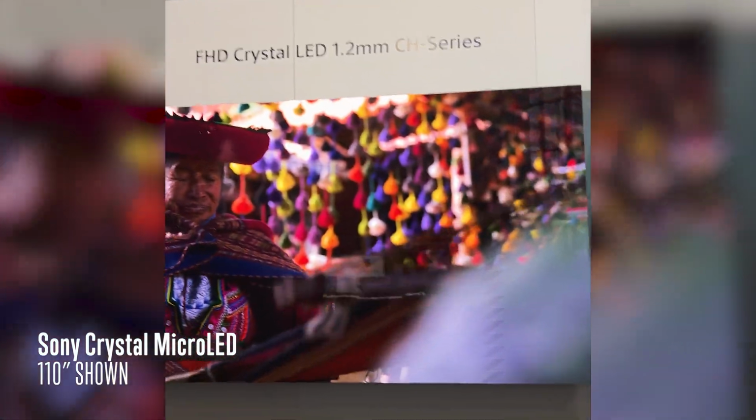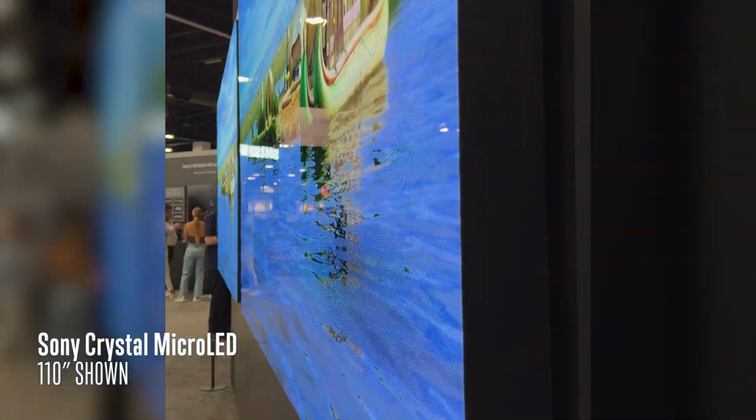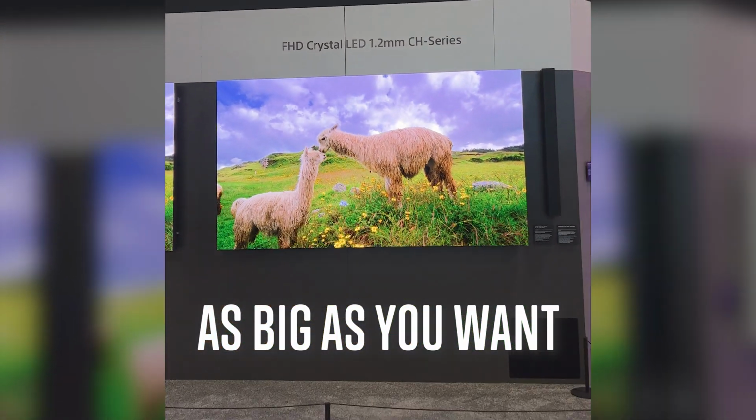This is a micro LED panel. The great thing about these is each individual pixel is its own light and color source. So there's nothing between you and the colors and the light. So it makes for a bright, vibrant display. The other thing that's great about these is you can custom build the displays to the size you want, so you're limited only by your imagination.